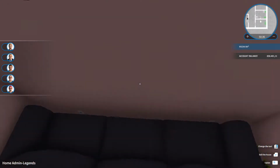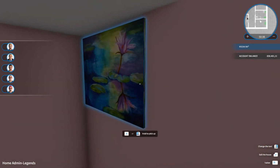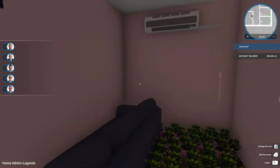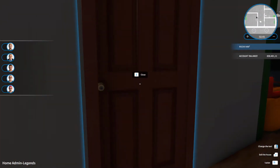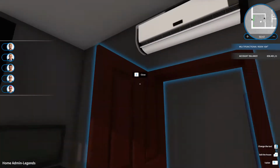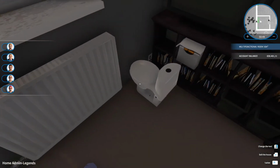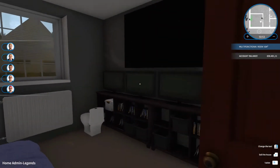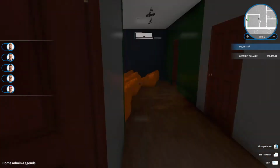And you also have a sofa looking at a blank wall, and also this painting, because of course you do. You also have this lamp. I don't know, I like lamps, okay? Then you have the first bedroom, it looks normal enough until you have this toilet just facing into the wall. Then, oh yeah, and also a lot of monitors, but that doesn't matter.